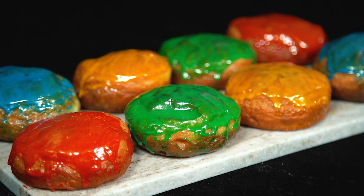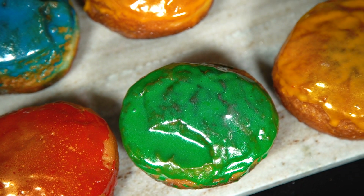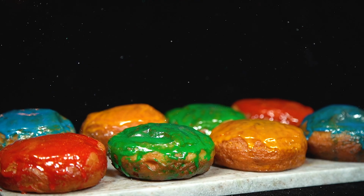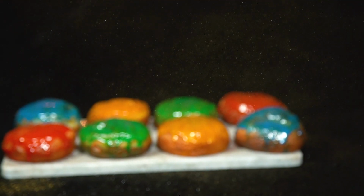So there you have it. Our Harry Potter Hogwarts House themed jam donuts are complete. It's a really easy jam donut recipe, but they taste irresistible. You get this lovely crisp and fluffy donut, and you'll hit that sweet filling inside, which will melt in your mouth.